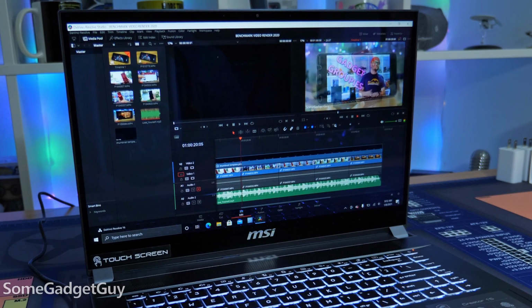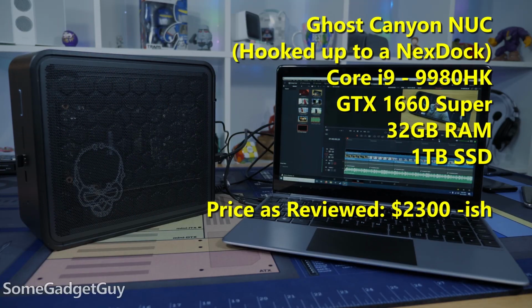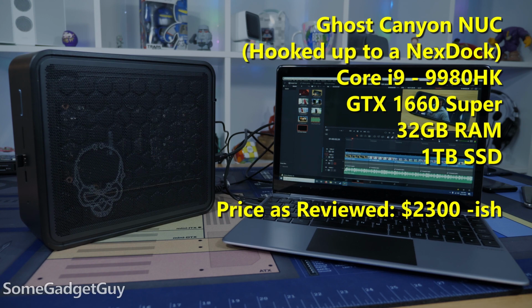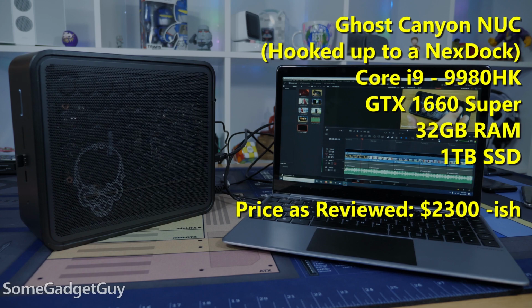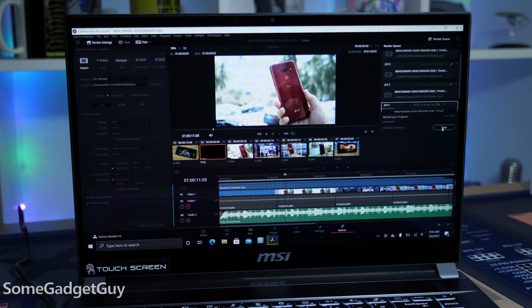I cut video in DaVinci Resolve. This laptop is called a Creator. I have a consistent video render test that I also run phones through, and we can use my Ghost Canyon NUC as an example of the hardware that would have been in a $2,000-ish laptop last year. My video render test takes 6 UHD clips shot from my Panasonic, cut down to a 1-minute project with transitions, a watermark, and a soundtrack. We render this down to a decent YouTube quality, and then we time how long the render takes.